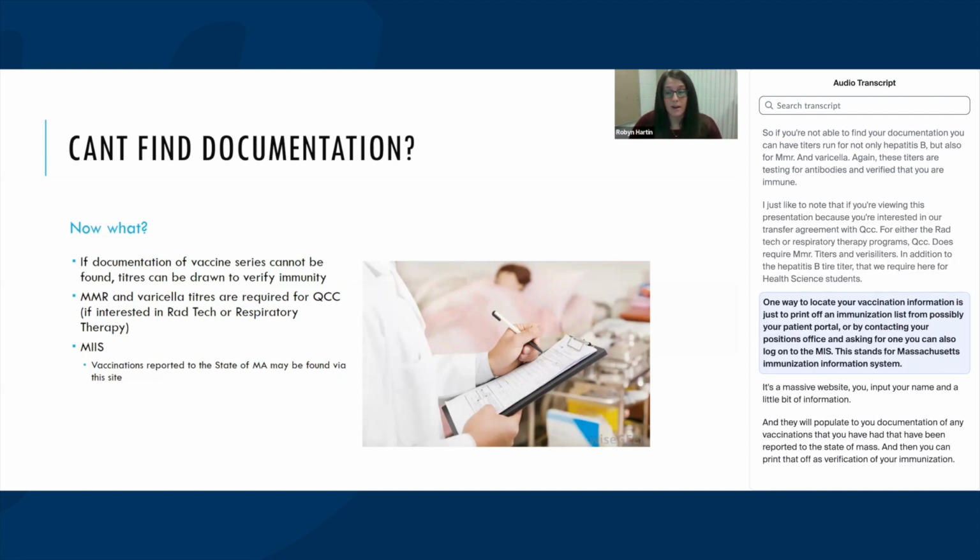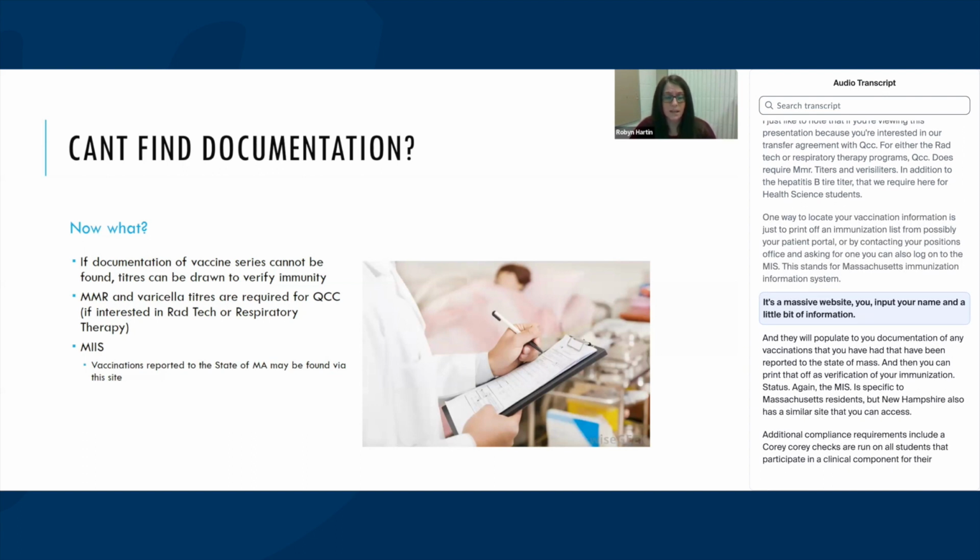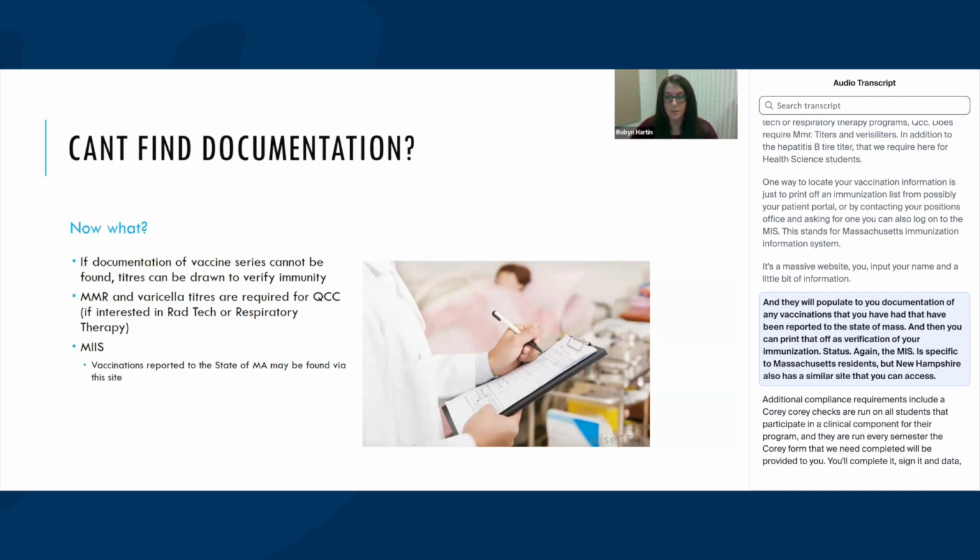One way to locate your vaccination information is just to print off an immunization list from possibly your patient portal or by contacting your physician's office and asking for one. You can also log on to the MIIS. This stands for Massachusetts Immunization Information System. It's a mass.gov site. You input your name and a little bit of information, and they will populate to you documentation of any vaccinations that you have had that have been reported to the state of Mass. And then you can print that off as verification of your immunization status. Again, the MIIS is specific to Massachusetts residents, but New Hampshire also has a similar site that you can access.